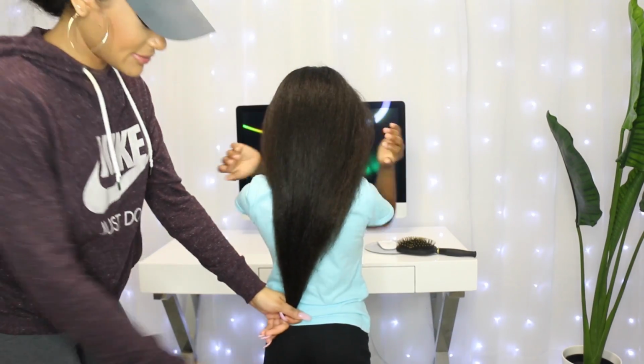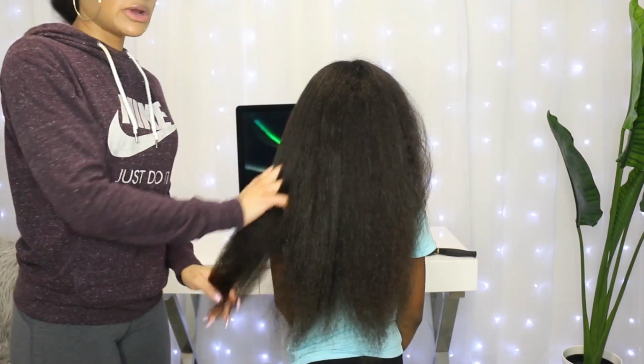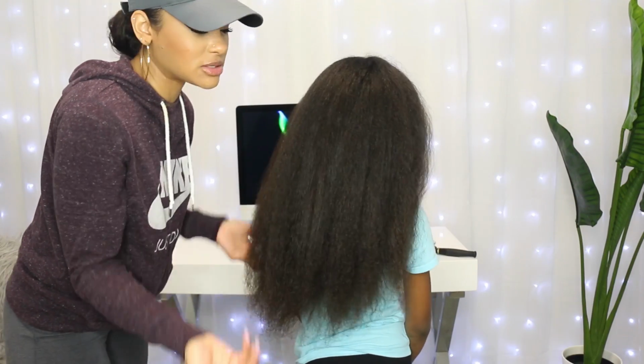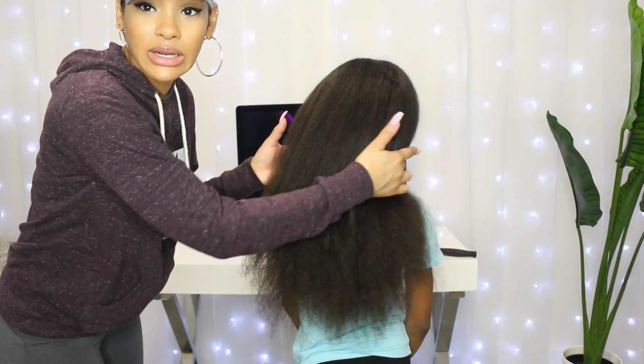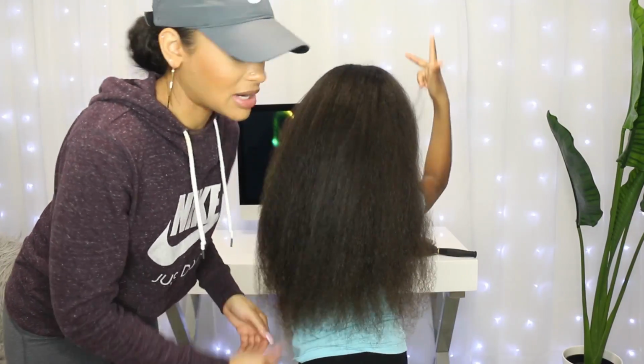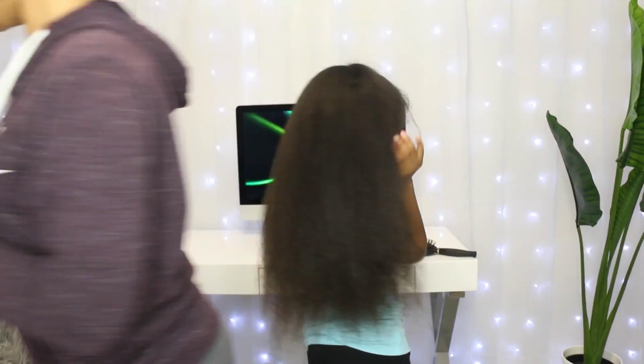So this is the final blow dry result, and I highly recommend that blow dryer just because it's so fast. It probably took like 20 minutes to blow dry all her hair from wet. So now we're gonna go ahead and flat iron it, and I'm gonna show you guys what I'm going to be using. So one moment.